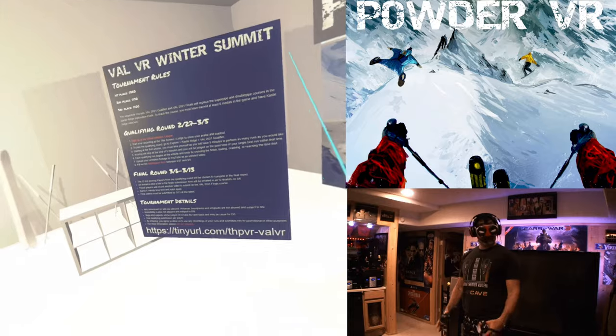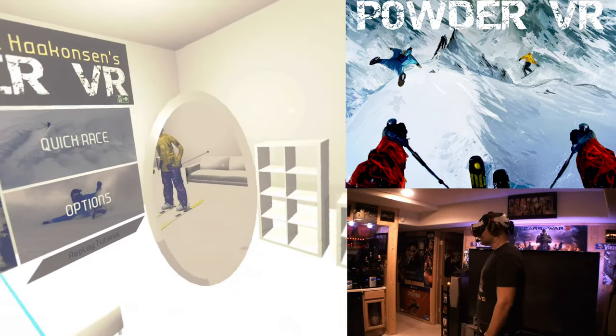All right, guys, that is Powder VR. Just got done playing Powder VR, and I got to say it was pretty fun. If you're into snowboarding or skiing or just winter sports in general, and you want to put them VR glasses on and get into it, this game is going to be pretty amazing. It's a few things they're working on, of course.